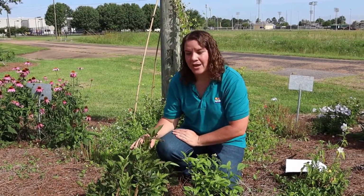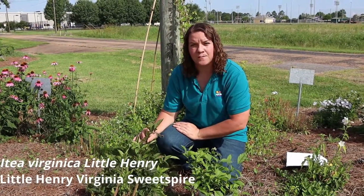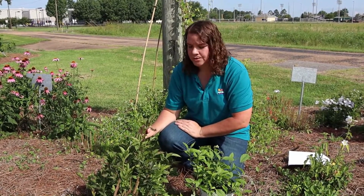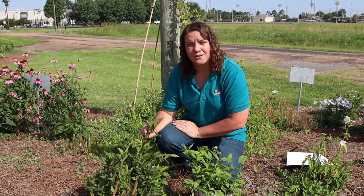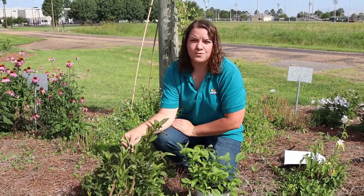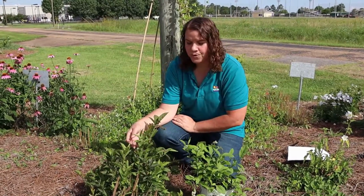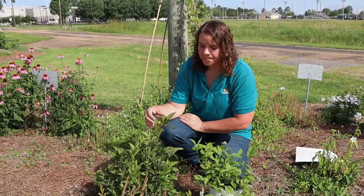Another plant we have in our native demonstration garden is the Itea virginica 'Little Henry'. Itea virginica is a plant native to the southeastern United States. Little Henry is a specific cultivar of Itea virginica, so I guess you could say it is an improved variety or improved cultivar over the native parent plant.